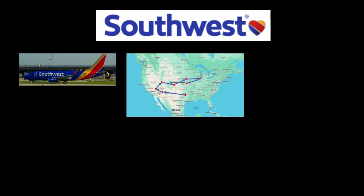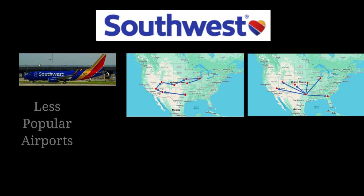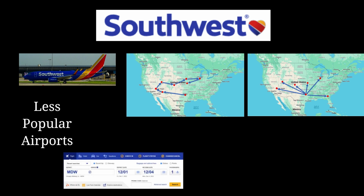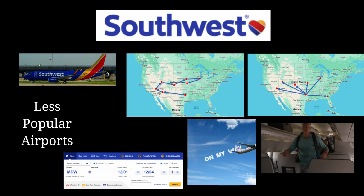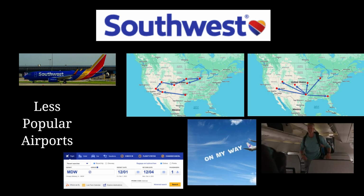Southwest has accomplished being the low-cost option in the airline industry by operating the same type of aircraft, utilizing point-to-point routes rather than the hub and spoke, flying to less popular airports, not using a third-party ticketing system, which means you must go to their website to buy tickets, and maintaining quick turnaround times at airports. All of these minimize operating costs.